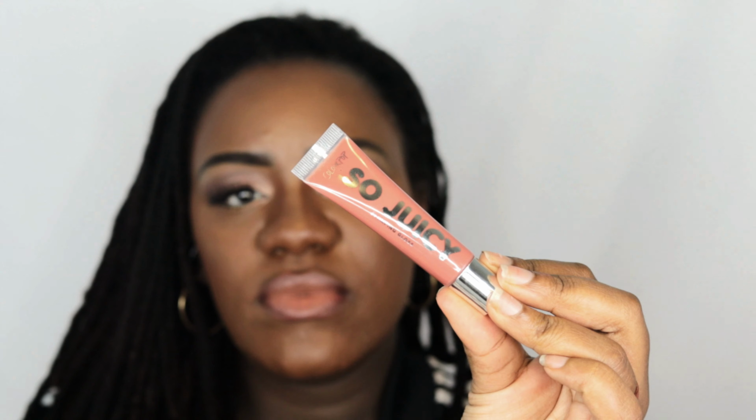And I also picked up some Juicy Tubes. This one is in the shade Beechwood. And this one is called She's Here. I want to say the Juicy Tubes retail for $6 and the Lux Velvet lip colors retail for $8. Colourpop is having a sale right now on their website where all lip products are 30% off. So I would get over there now if you're looking for some new lip products.